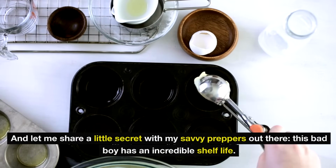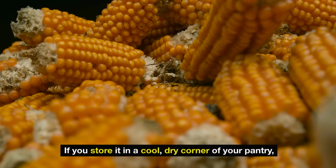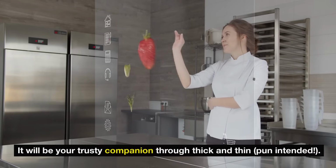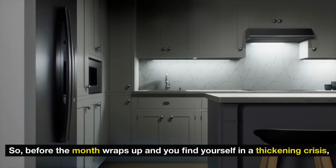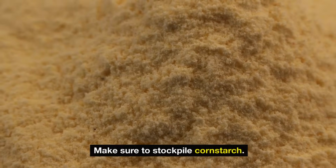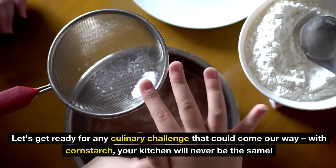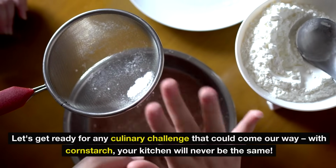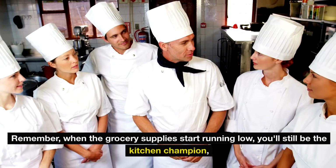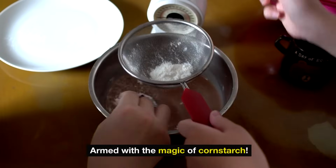This bad boy has an incredible shelf life. If you store it in a cool, dry corner of your pantry, it will be your trusty companion through thick and thin unintended. So before the month wraps up and you find yourself in a thickening crisis, make sure to stockpile cornstarch. Let's get ready for any culinary challenge that could come our way with cornstarch. Your kitchen will never be the same. Remember, when the grocery supplies start running low, you'll still be the kitchen champion, armed with the magic of cornstarch.